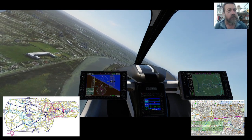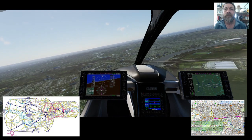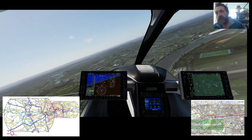Just remind me, I'm sure I said 48 for the takeoff time, when we get to Denham. Around the corner we go.